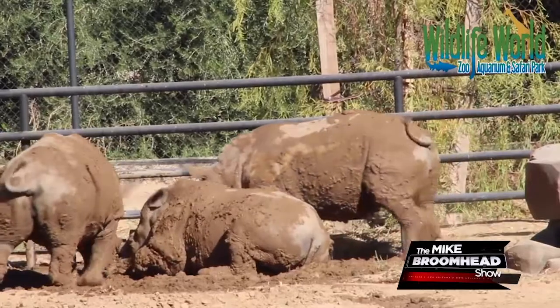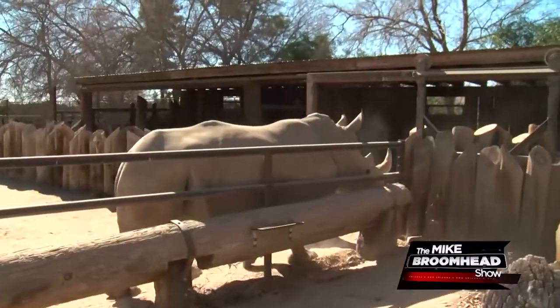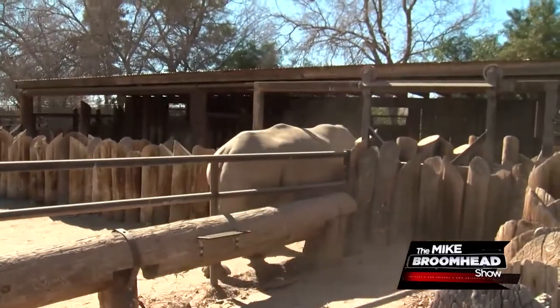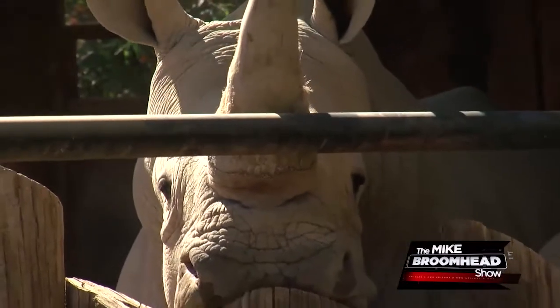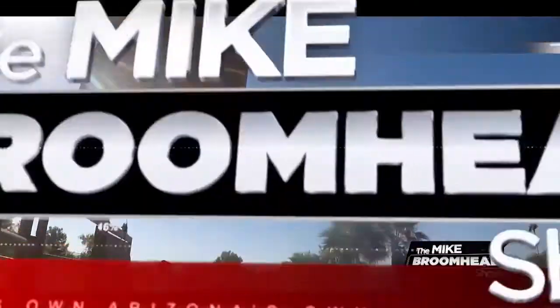So how long before you introduce these ladies to Butch, the male that you have on the other side of the park? So in a couple years, it's our hopes these girls will be big enough that we can do that introduction and then have a successful breeding program. When we saved these girls from South Africa, it was a huge accomplishment in the conservation world because it's new DNA, and these rhinos are actually one of the most endangered animals in the world.